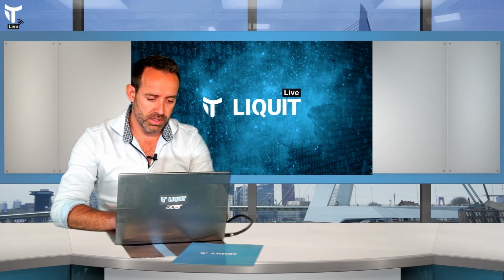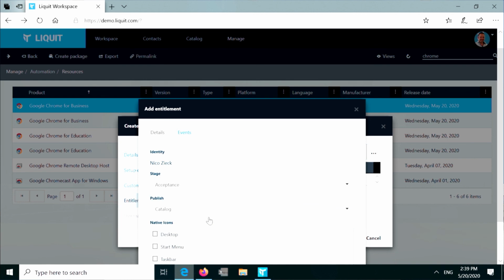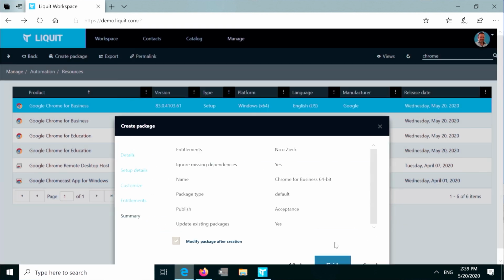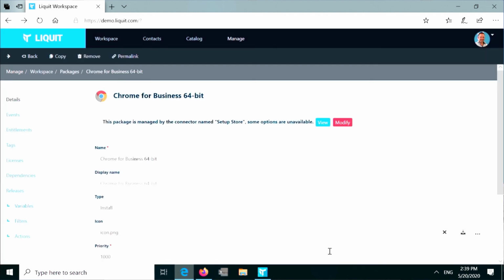So next, I want to address this application to my user. I say this user can see this application as an acceptance user. I click on Confirm. I say Next and Finish. Now Liquit will download the MSI, and based upon your answered wizard, we will create a transform file for you, and based on those parameters we'll create the installation details within Liquit Workspace. So after this, the full application deployment is done.